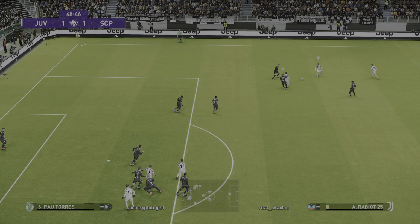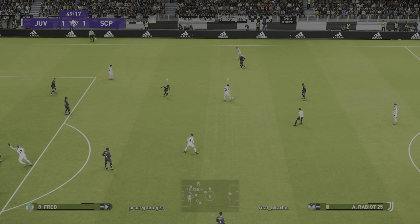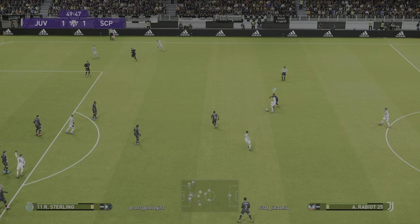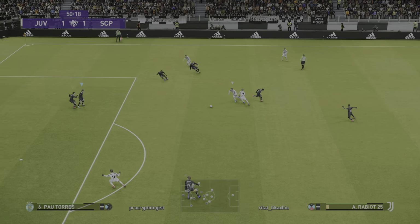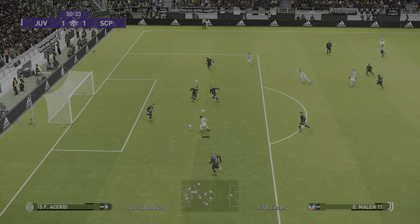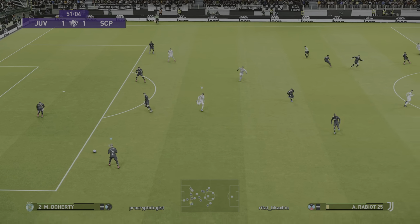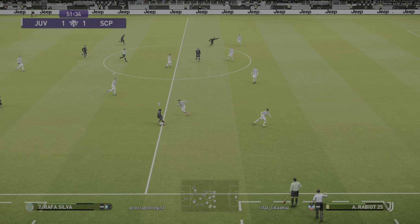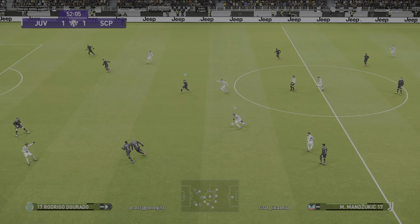Chiesa. Rabiot. Can't get the better of his opposite number. Forward tracking back like that, always appreciated by the crowd. Well, they say that your front lads should be that first line of stopping the opposition, and I think he's taken it to another level with his desire to get back and help everyone out.